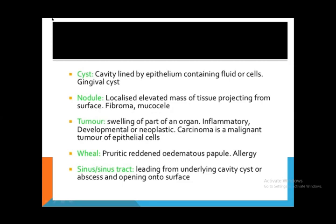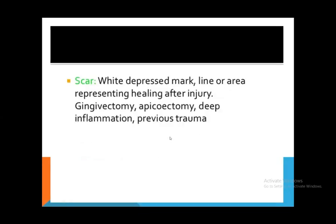Wheal, as in allergy. Sinus tract: bleeding from an underlying cavity, cyst, or abscess, opening onto the surface. Scar: white depressed mark or line, an area representing healing after injury, gingivectomy, deep inflammation, or previous trauma.